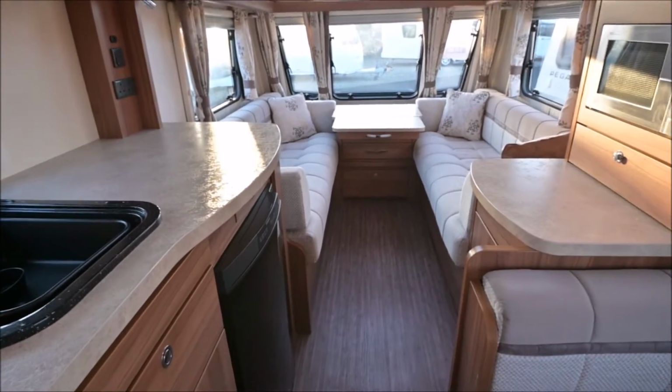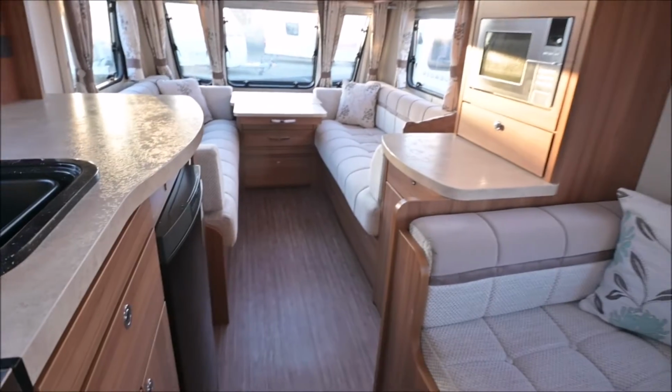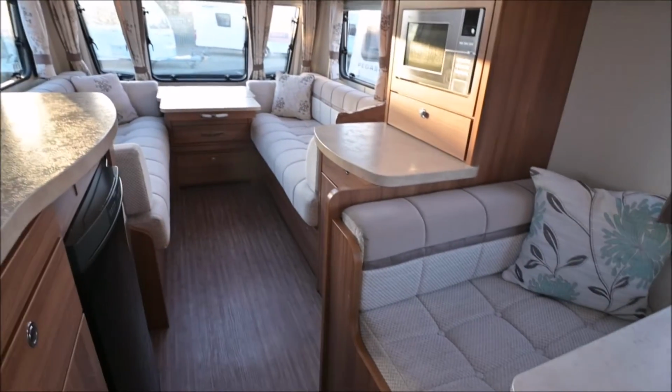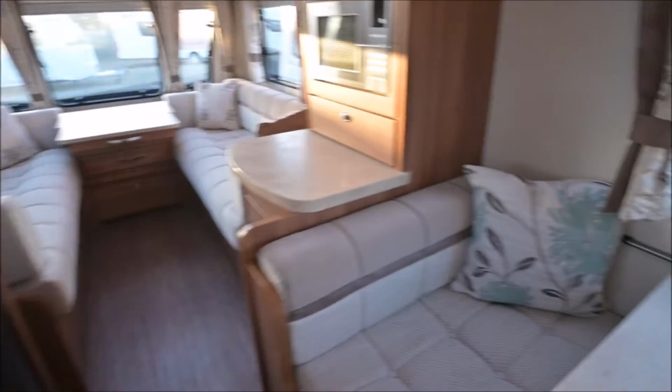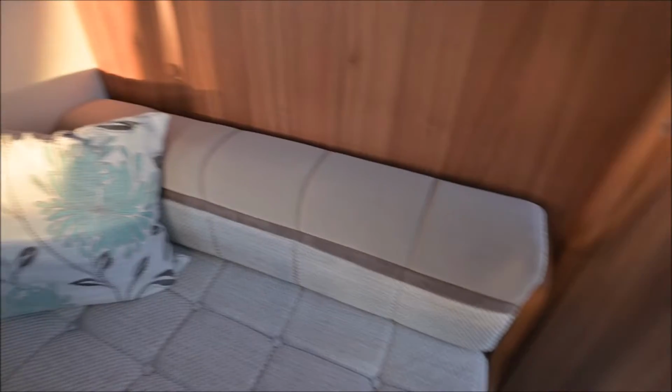Well, anyway, let's go into the washroom and see if this has been used a lot on small sites and what have you. You know what I mean? When you use your own facilities. Because really, with a big end washroom van, I always think that's what you're going to do nine times out of ten.